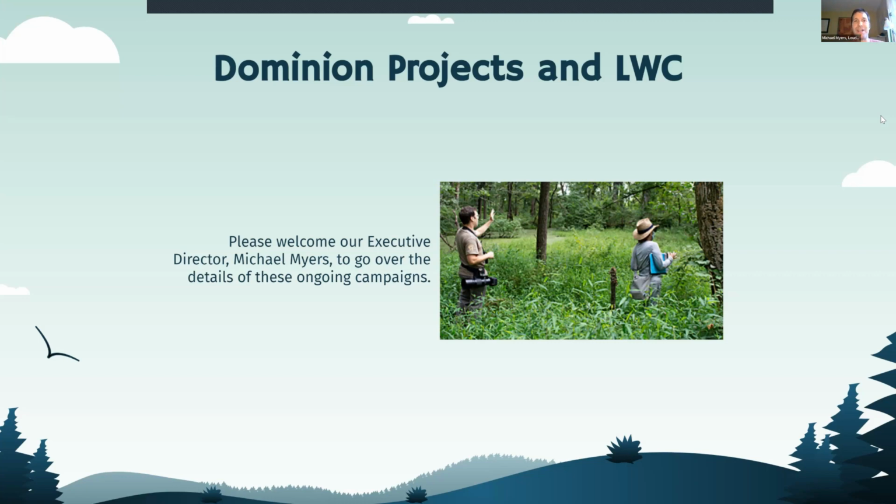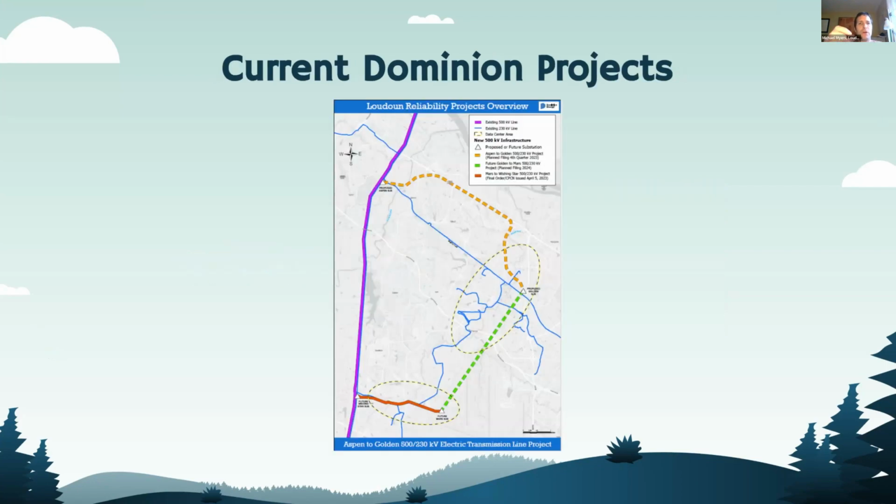So hi everyone. As Trinity mentioned, this is going to be a case study format of an application and a process currently going on. So we'll go to the next slide, please. A couple of these maps are going to be a little difficult to read, so I apologize for that. But basically, this lists Dominion's current projects for what they're calling Loudoun reliability projects.